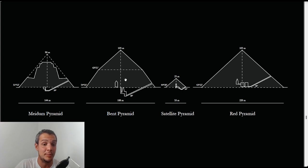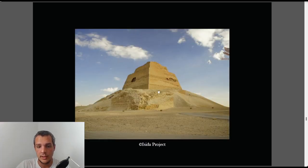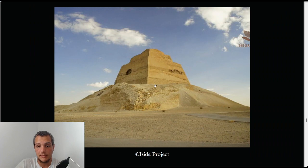In fact, this is the pyramid of which the cladding survived the most. So this is the pyramid of Meidum. It's this one here, and all that survived is the internal structure, and you can still see a little bit of the cladding here. And this is what survived.